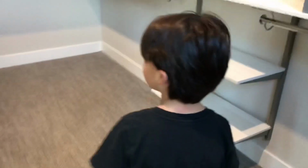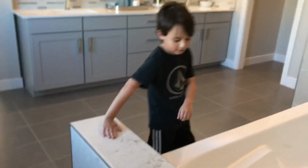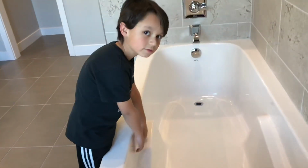Okay, so did you know, Ezra, when you were a baby and when Jonas was a baby, that you just slept in our closet? I knew that. You could completely make this a small child room or a baby room if you're expecting. Look at it. Wow. That was a lot of fun, don't you think, Ezra?